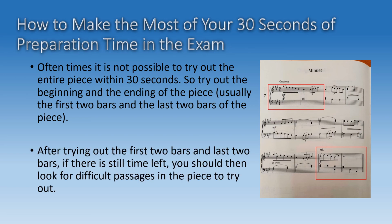This is because the beginning and ending of a piece are the most important sections. After trying out the first 2 bars and the last 2 bars, if there is still time left, you should then look for difficult passages in the piece to try out. For example, passages with more accidentals.